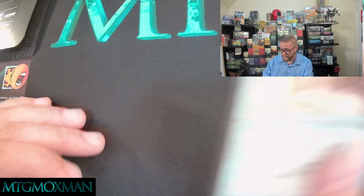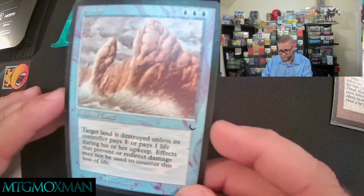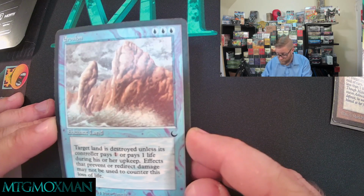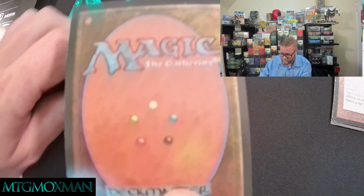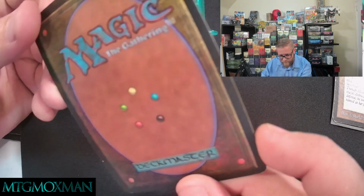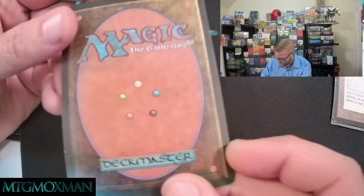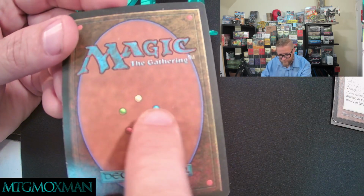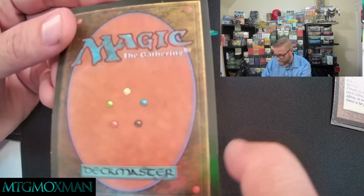Now, a lightly played card. You see this erosion here. Although at first glance this card looks beautiful, you guys can see and say, wow, right? But let's see if I can get this on camera for you. There are a few little nicks. There's one right here that may not show up on the camera, but it's between the two colors here, and it's a slight nick going across.